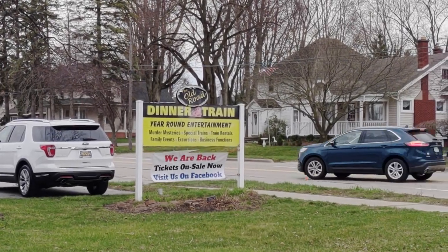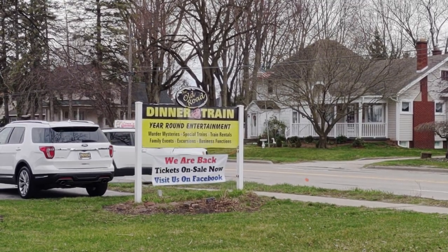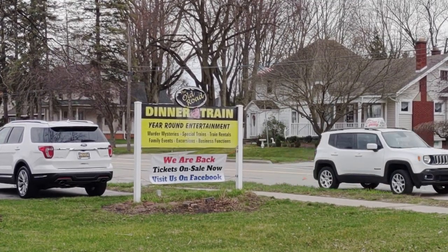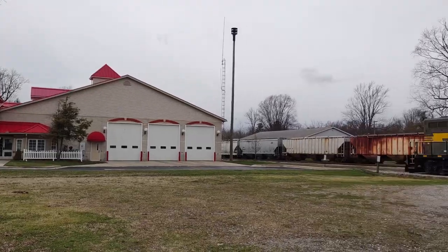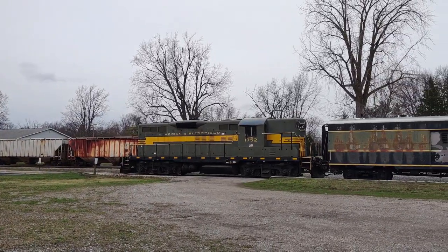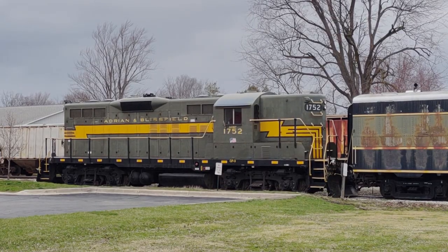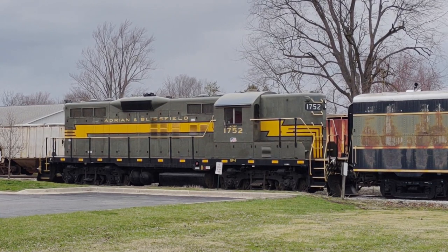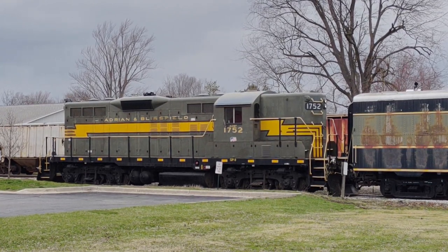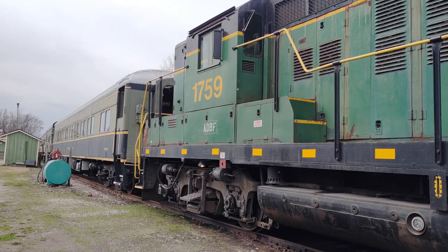The Adrian and Blissfield Old Road Dinner Train. A train that runs between, as the name implies, Adrian and Blissfield. Popular for running the classic EMD GP9. This locomotive here, 1752, dates all the way back to 1957, and is still used by the railroad to this day. And another GP9 on the rear of the train.